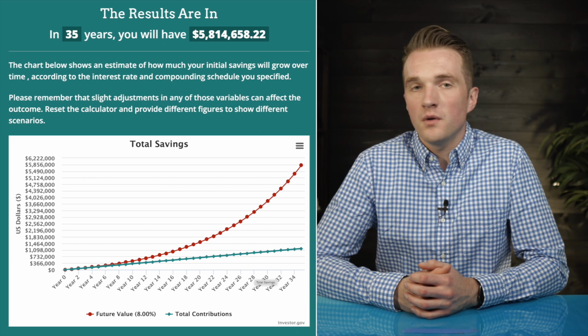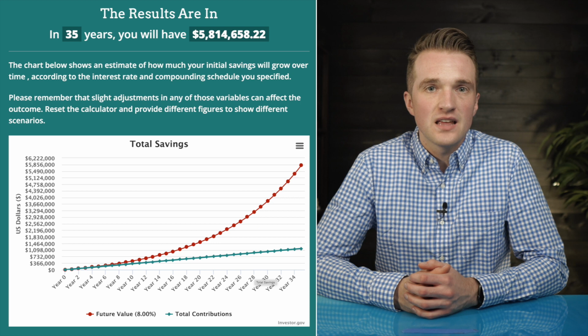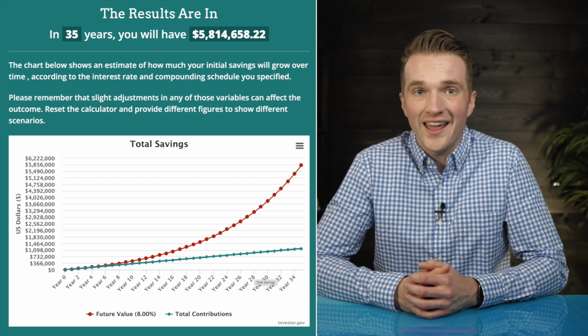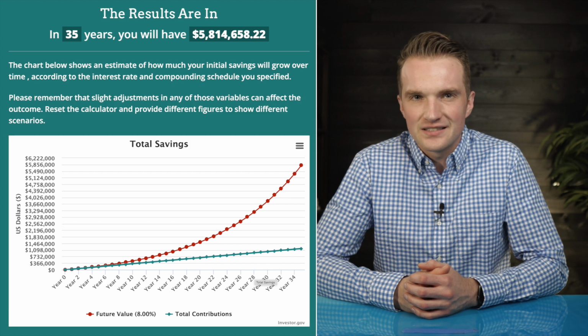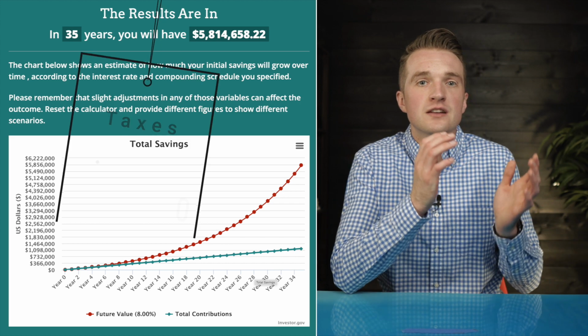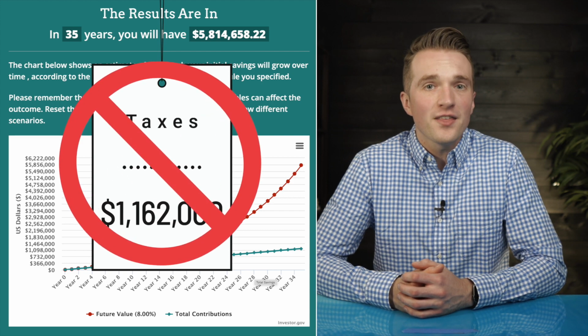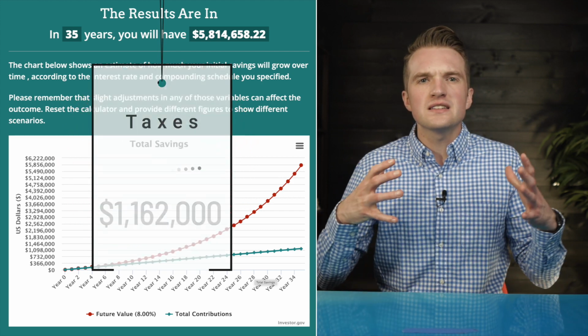Now, if you had used a normal 401k, you would have had to pay 20% long-term capital gains tax, which I know you aren't going to withdraw your whole 401k at once, but it's easier to visualize like this. If you had a normal 401k, you would have had to pay a total of $1.162 million to the government, whereas the guy with the Roth doesn't have to pay a penny. Are you starting to see how big of a deal a Roth 401k is?